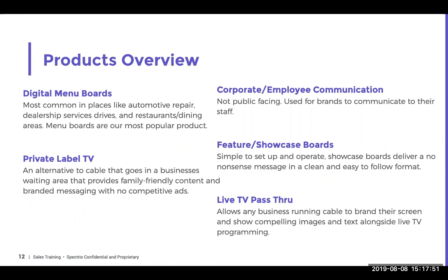Our most popular is going to be a digital menu board. Think about what McDonald's does, right? If you've got menus and pricing, that's a digital menu board. We also see them in other walks of life that look a lot different than McDonald's, and I'll show you some of the other things we're doing. But it's certainly our most popular.